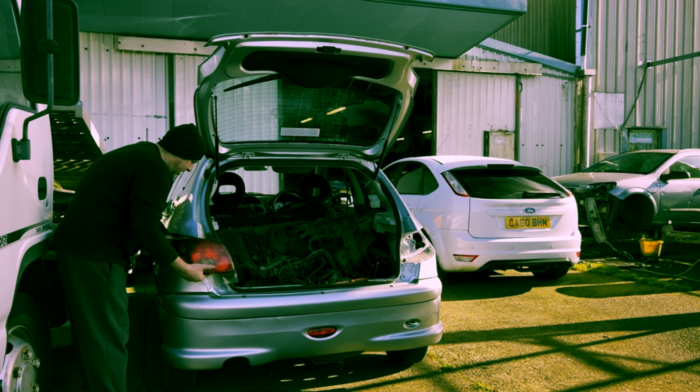Lovely jubbly. You can tell I've done this before, can't you? Release all the lifting cables, keeping the bolts all together. Obviously got to use them again at some point.